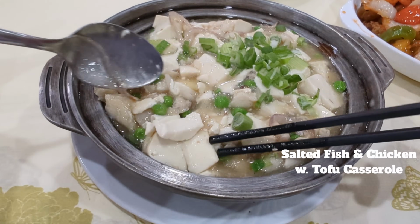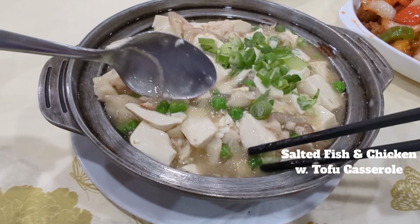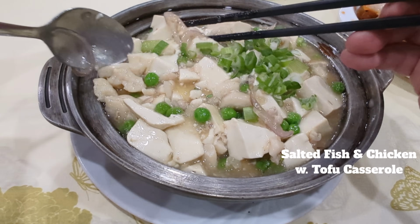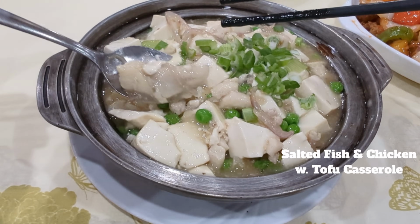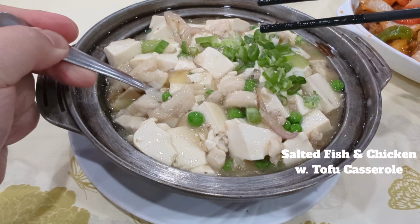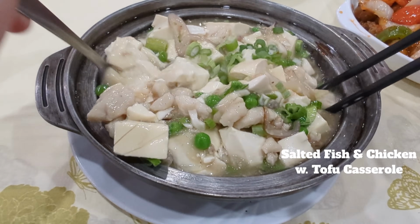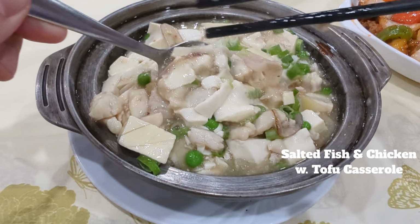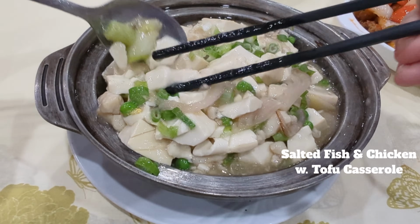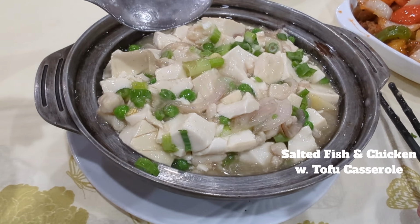We have a whole bunch of tofu, as you can see here. We have peas, we have green onions, and we're supposed to have some salted fish and chicken in here. I can see the salted fish here. It seems to be in small little chunks, like half-inch chunks. And as I scoop around, I don't see much of the salted fish. Usually it's in tiny pieces, but I'm not sure if I see any, but hopefully it's there. So we're going to give this a try very soon.